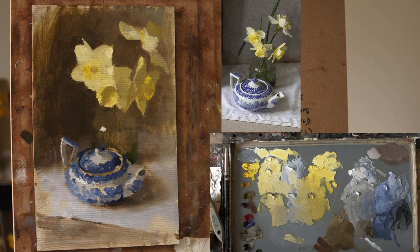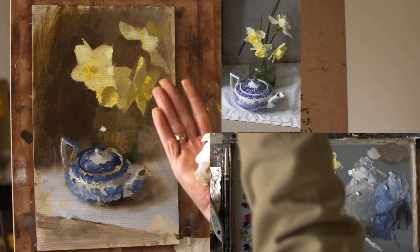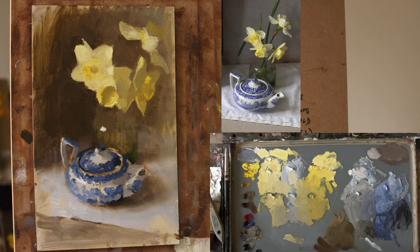You can't reach the value range that you see in nature anyway. But also for me, because I'm working in natural light, this is at a slight angle to the light, and so is my palette. There's fairly similar light on both.